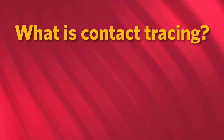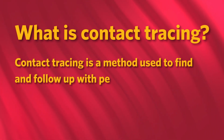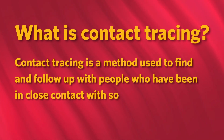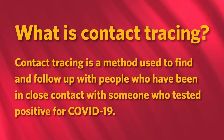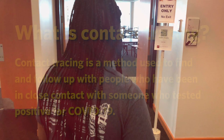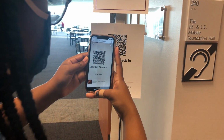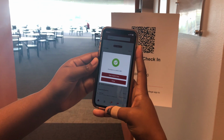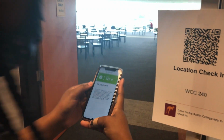So now we're talking about a different topic, which is contact tracing. Contact tracing is a method used to find and follow up with people who have been in close contact with someone who tested positive for COVID-19. One tool that we have here on campus is the QR code check-in via the Austin College mobile app. In this app, you use your camera as you enter buildings and rooms within buildings.